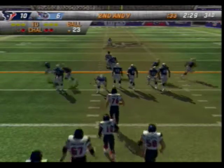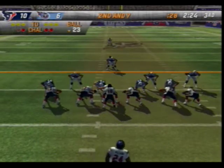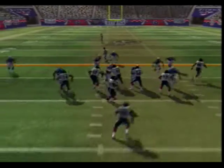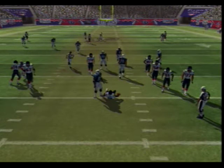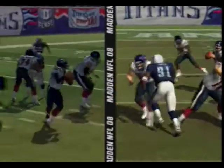Ball on their own 23. Williams, the lone back. Nothing. They don't get anything. Under pressure. The veteran slips in there and gets the sack. Hey, you still got to give him a lot of respect. His moves haven't diminished that much, and he still makes impact plays.